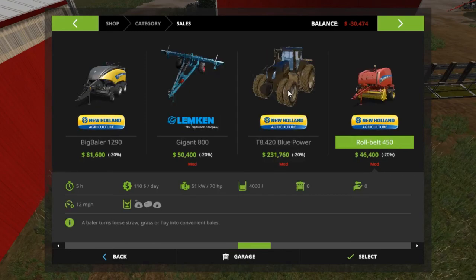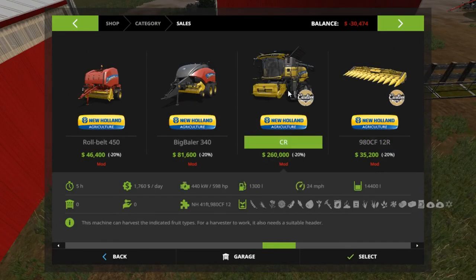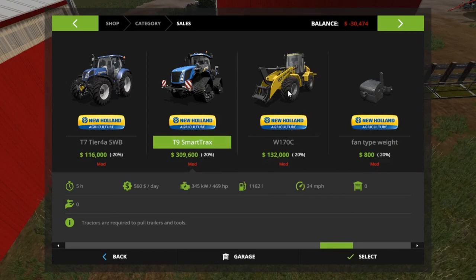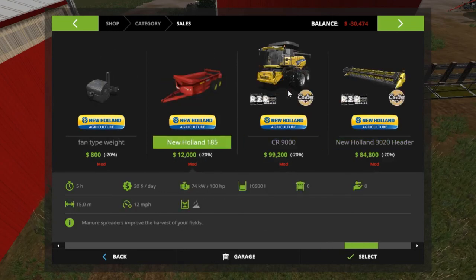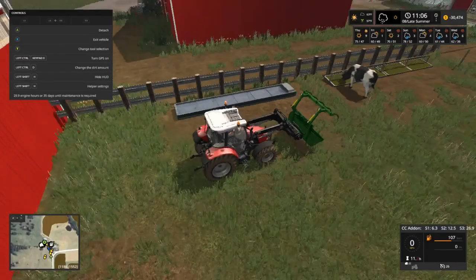This blue pie, I wouldn't mind having that. That's the new custom modern combine there. We need to try it out one day. Well, I'd like to get the T9 Smart Tracks. And, ooh, we need that. That's a manure spreader, 12,000. Okay, don't really have the money to get all that.